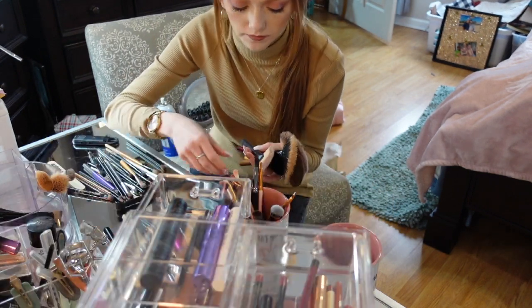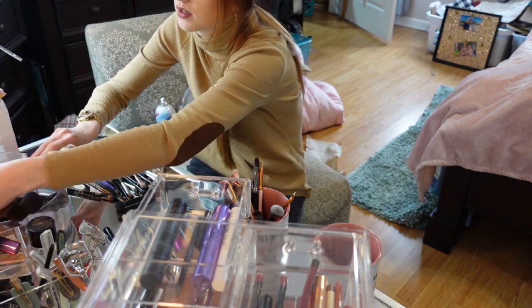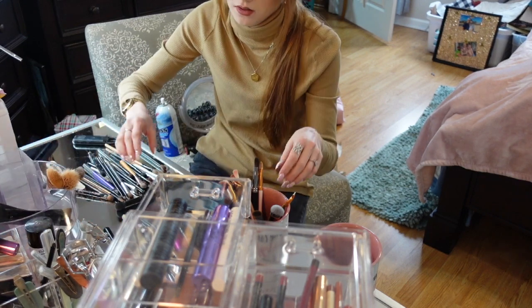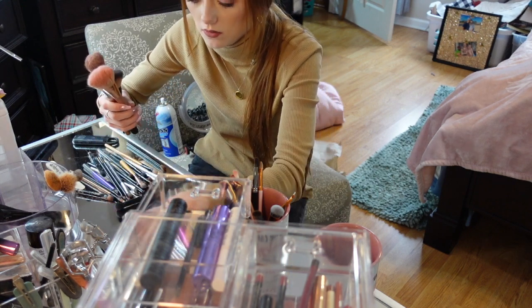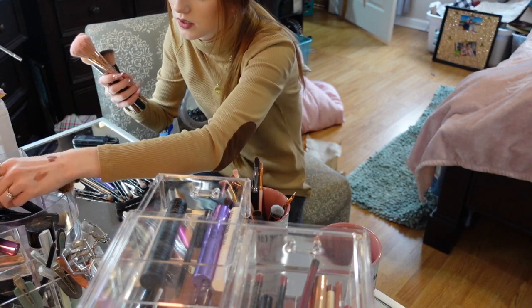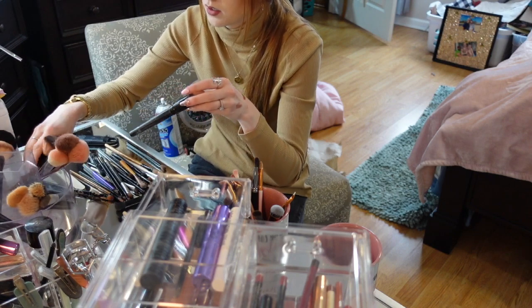Okay, so here you can see I'm starting to gather all these similar face brushes, and I'm using that bigger Caddy Lazy Susan type container to do my face brushes in instead of my eye brushes because they stand up better in this container, whereas the eye brushes did not. So I'm just going to switch things around a little bit.